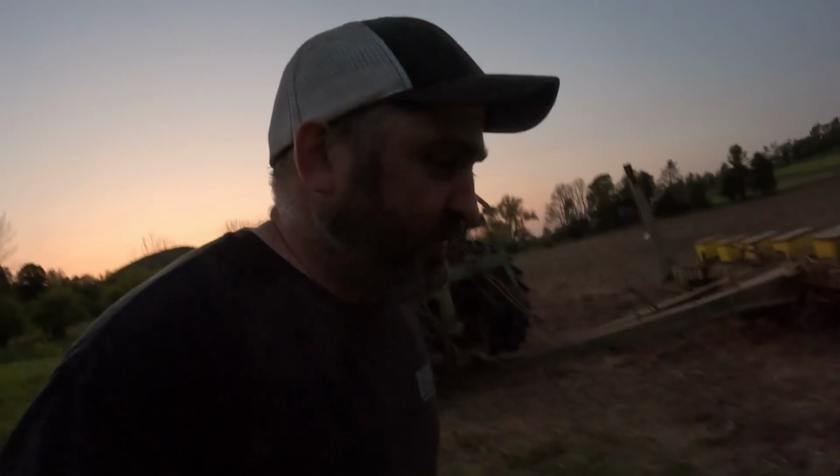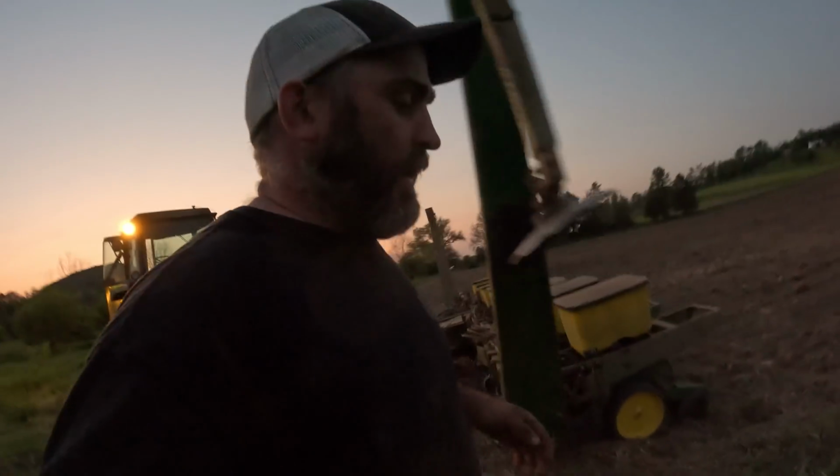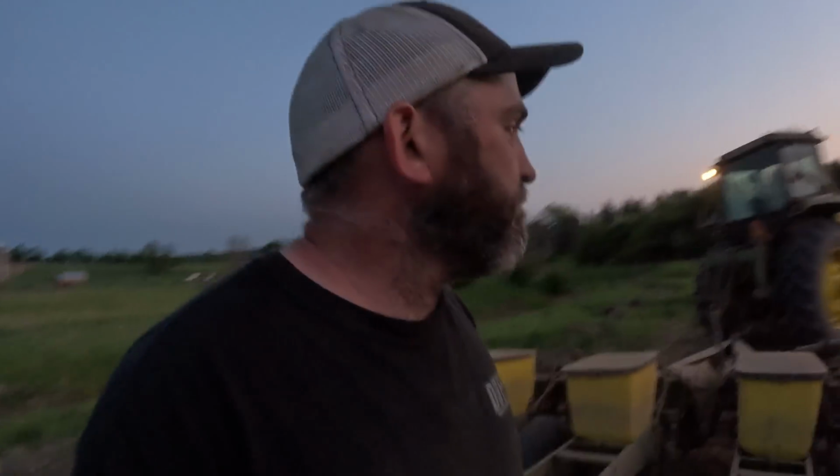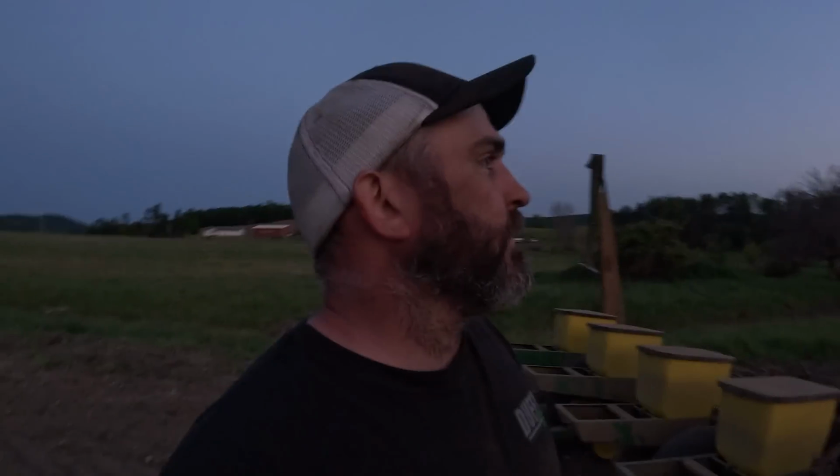Well, I haven't even looked at the seed boxes. Hopefully they still got seed in them. Wasn't getting any alarms. Yeah, we're pretty close. So we're right on the money on these things. There we got root ball. I'm gonna fold up, go have dinner, and we'll get right after it tomorrow.